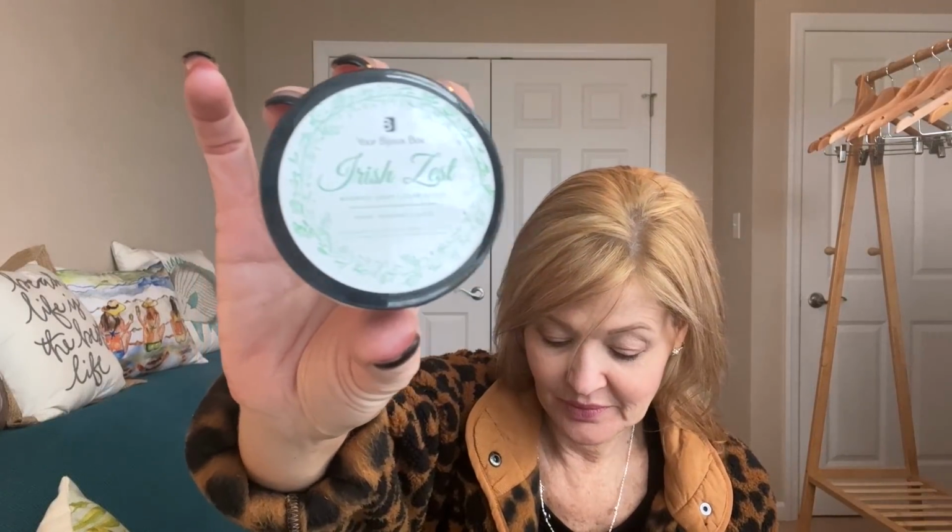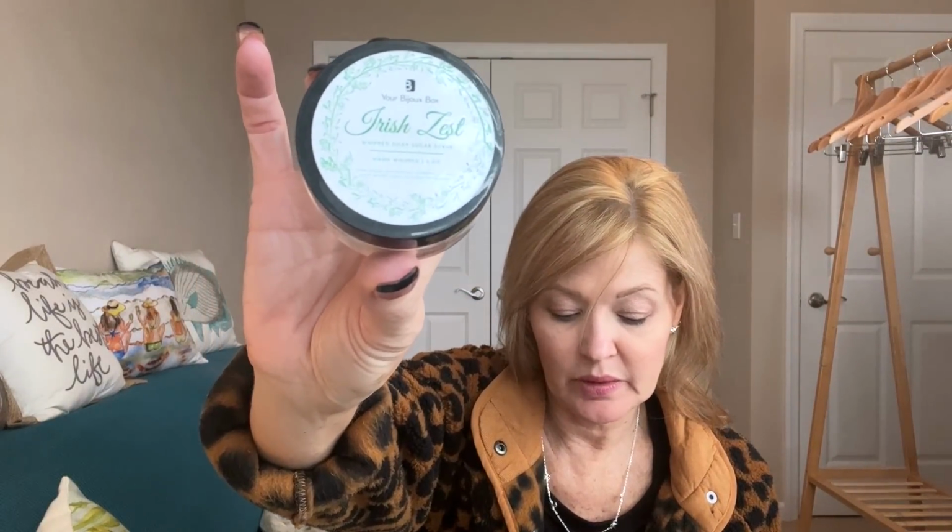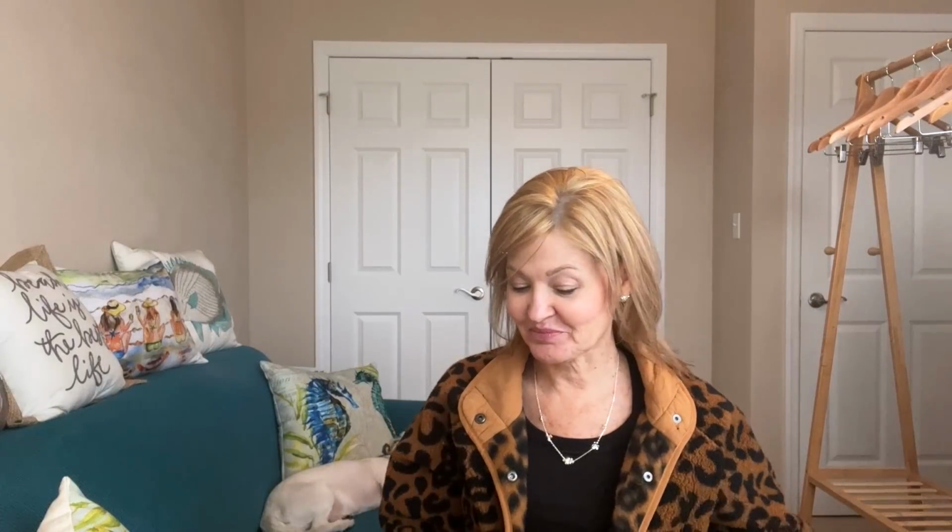This is whipped soap sugar scrub, Irish Zest. She said, handmade whipped soap sugar scrub made for you by me and reminds me a little of citrus sherbet. Massage into skin in bath or shower and rinse. That's the self-care bonus. And she said this has a 200 plus value for all the items. Very pretty, right? Love.